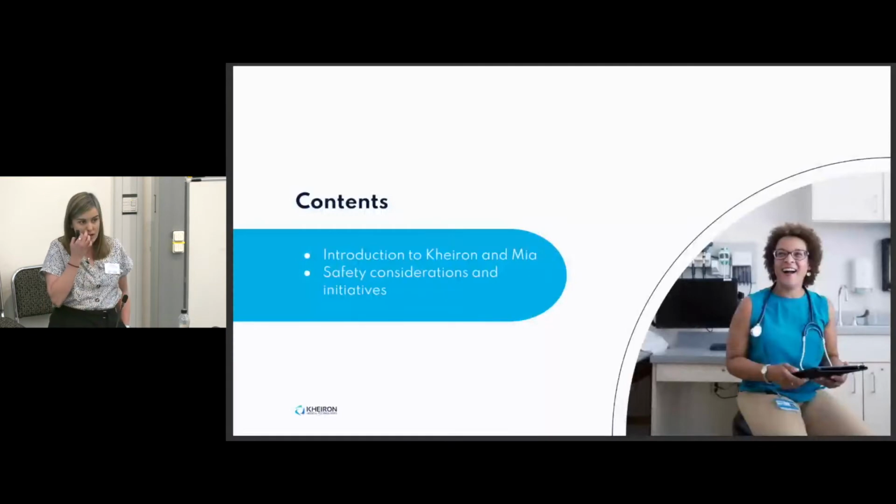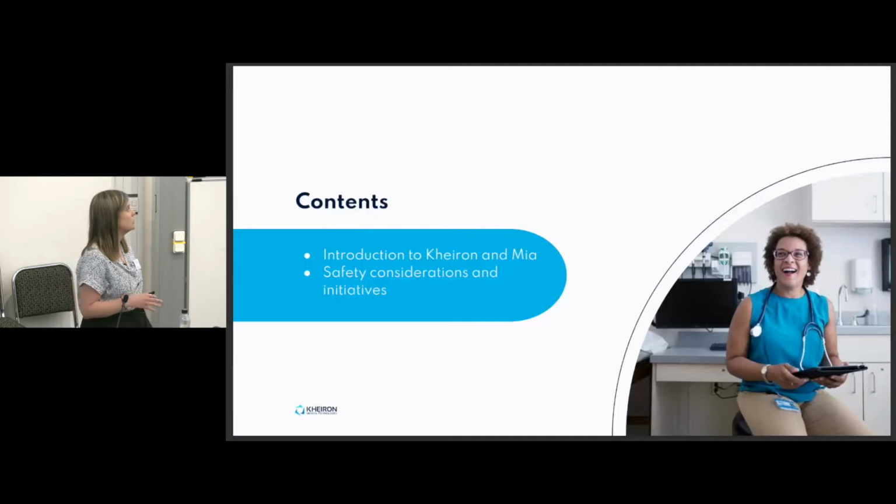So broadly what I'm going to cover today is just a bit of an introduction to us, to Kheiron, to who we are and what we're working on, specifically our product, Mia. And then I'm going to do a really broad, high-level touch point on some of the initiatives and considerations that we work on that come under a broad safety umbrella. So not specifically just clinical safety, but everything that we do that can come under that aspect.